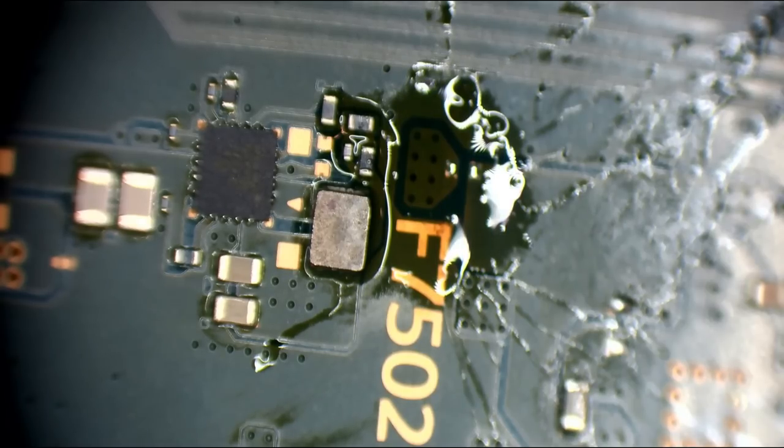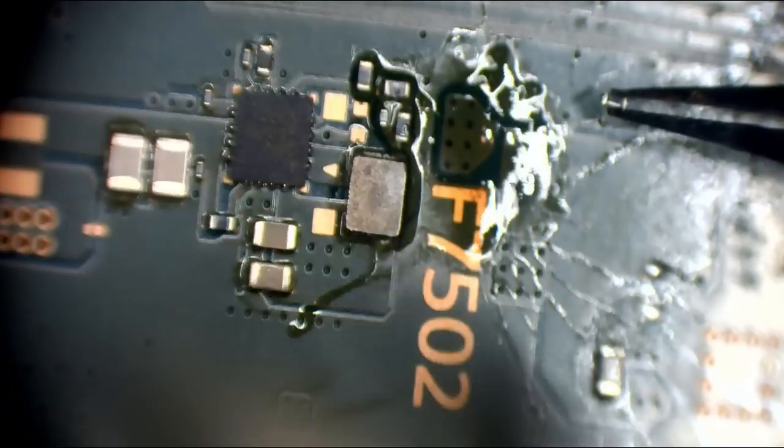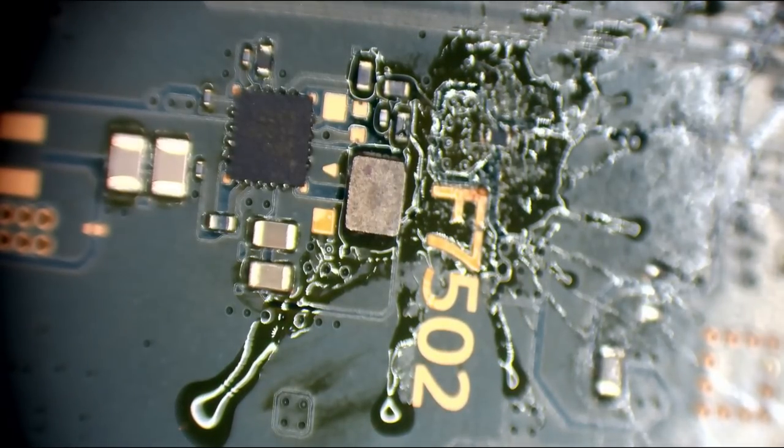Time to grab some replacement components from a donor board. So let's just double check, let's make sure that this fuse here is good. Yep. And there's no short on that area, which means that we can take both those components. Pop that to one side. Grab the fuse. Replacement fuse.